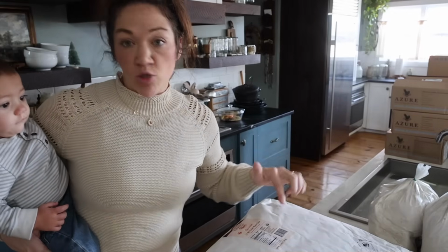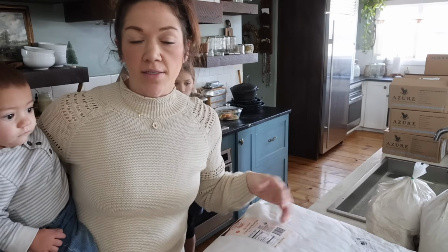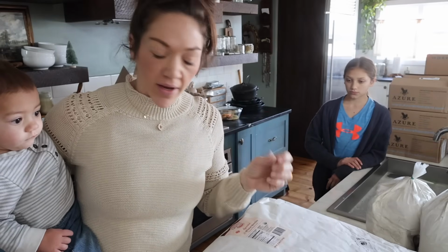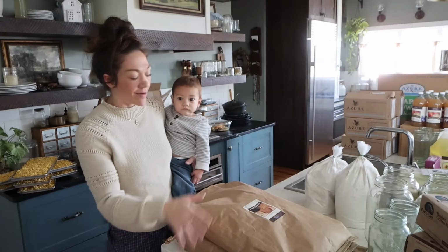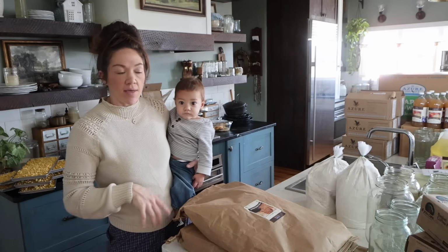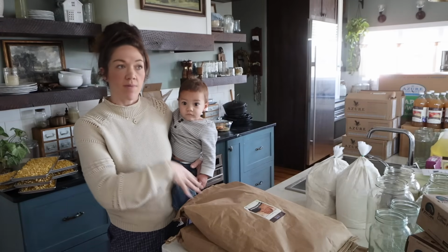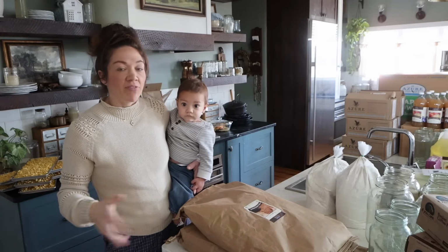All right, here I have a 25-pound bag of sprouted soft white wheat. So soft white is going to be your pastry flour that you can use for anything that you want to be a little bit lighter and fluffier. And last in this big pile of grain, I have 2 25-pound bags of hard white wheat. So hard white, any hard wheat, that's gonna be your high gluten bread baking wheat. So hard white is going to be the closest thing to our modern loaf of white bread.